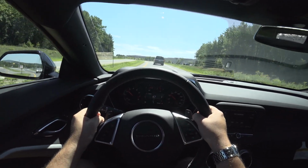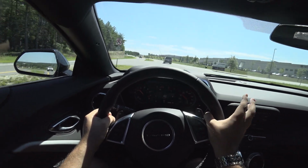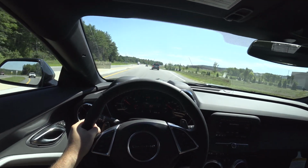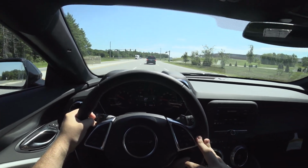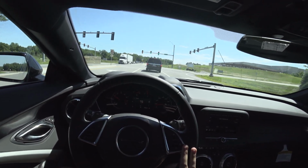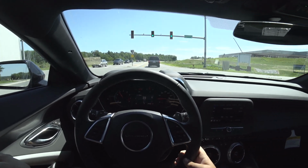It does sound really good. I prefer this over the V6, which is saying a lot. I definitely think this is a sweetheart of the lineup. Not sure if they do a 2.0 liter 1LE. That would be sick if they did that. I think I remember hearing they did. If so, that's a killer car.